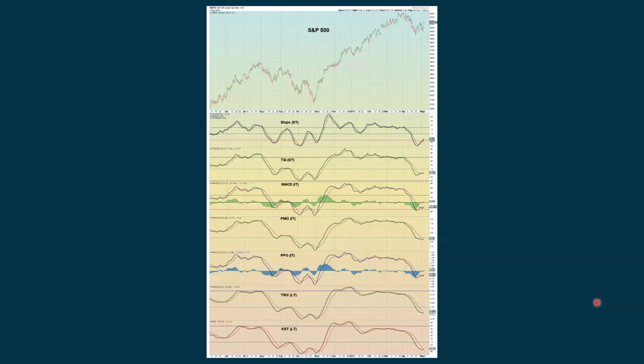And then here's all of the oscillators that I look at. The top two are short term, and they're looking a little better. Then I have three that are intermediate term, the MACD, the PMO, and the PPO. They are showing some improvement, but not turning positive yet. And then I have a TRIX and a KST. Both of those oscillators are longer term. We're turning up a little bit with the KST, but we're not above the moving average yet. And we're just kind of starting to turn with the TRIX. For us to turn more positive, we want to see all of these turn positive and all be going up.